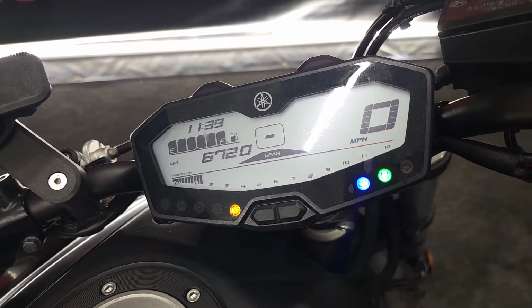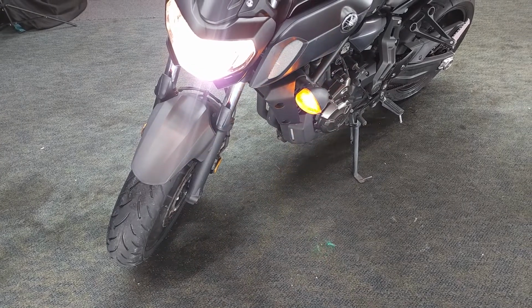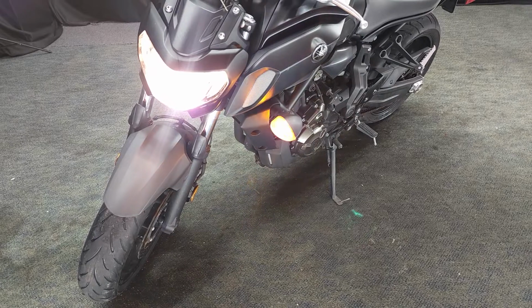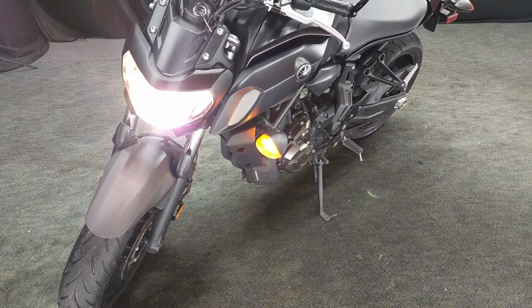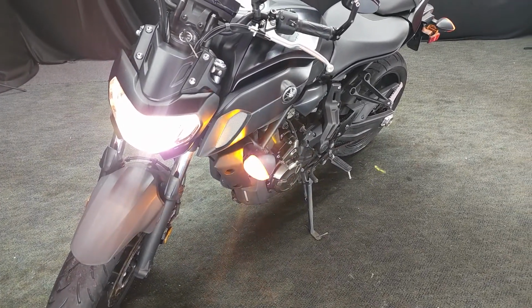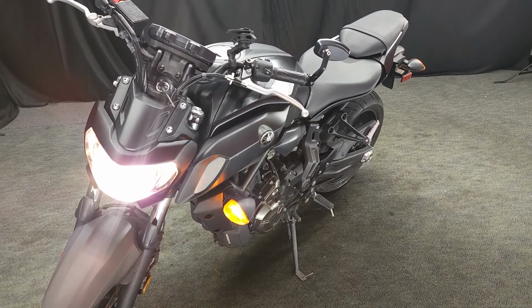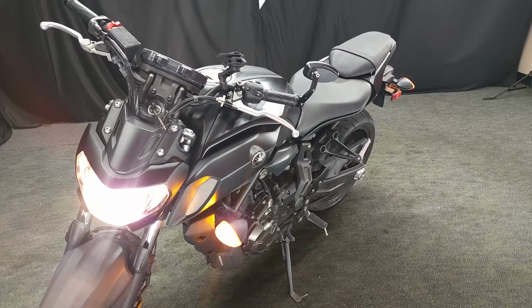The minimalist and aggressive design of the MT-07 reflects its Street Fighter DNA. It features sharp lines, a distinctive headlight design, and a muscular fuel tank. The overall aesthetics are complemented by a digital instrument cluster that provides essential information at a glance.